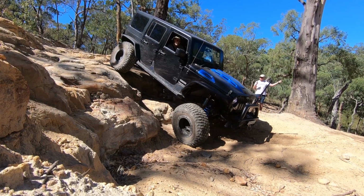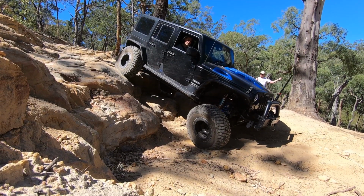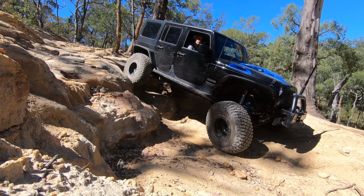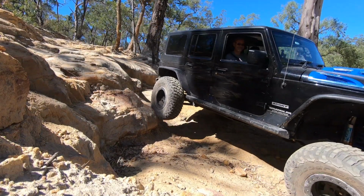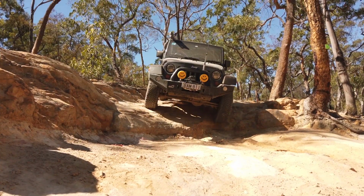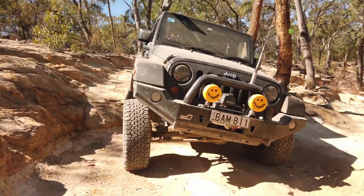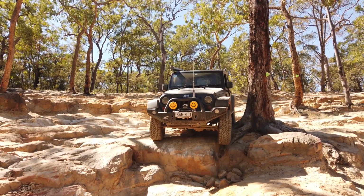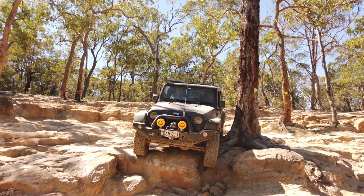Good suspension travel is definitely helpful here, and it prevents lifting wheels off the ground. Next it is Mark's turn in Bambi. He only runs 33-inch tires, so has a bit less clearance than I have there. Slowly. That's coming down now.